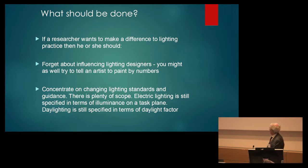Now, I go back far enough to having sat on the 1973 IES code of lighting, and I always remember someone saying to me, when we were having one of these abstruse arguments on the measurement of uniformity and so on, that basically, it doesn't matter what words you put in, they'll only look at the illuminance tables, right? And that is a problem. It's a problem of how you express yourself, how you get people to keep complex ideas simple enough to be easily adapted. That's the real problem. So, that's if you're a researcher, right?